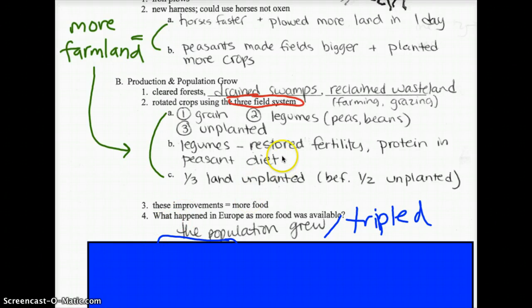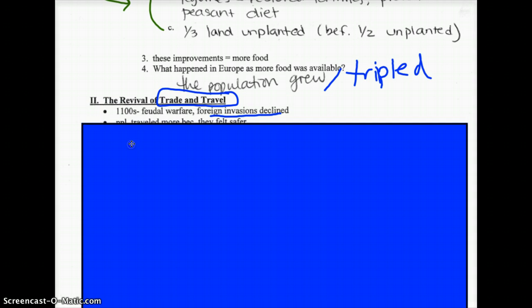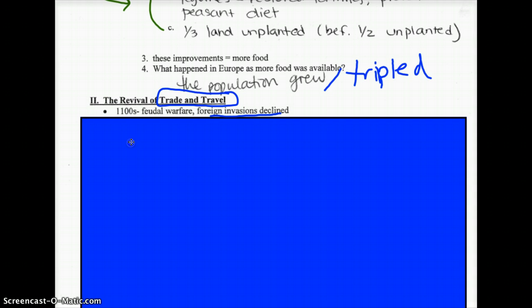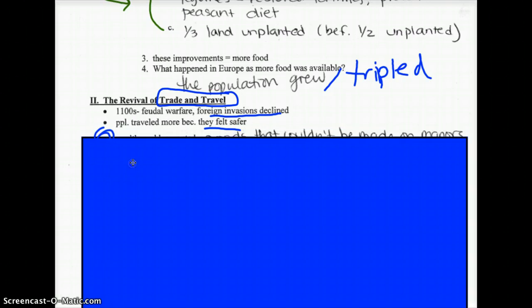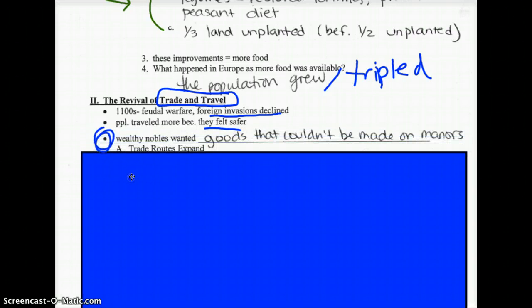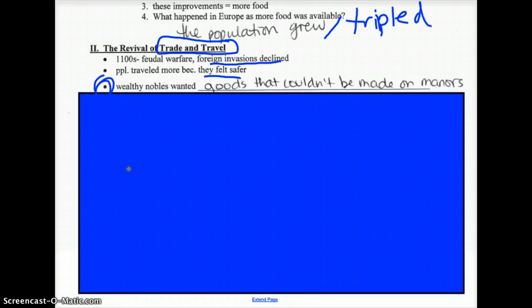All right, moving on. The next section has to do with improvements in trade and travel. So in around the 1100s, the foreign invasions as well as feudal warfare declined, which led to more travel because it was safer for people. Wealthy nobles now wanted goods that couldn't be made on the manors, so they're shifting away from the manorialism system. Make sure this fill-in is correct.